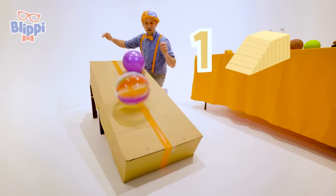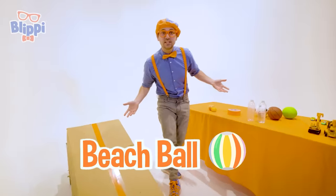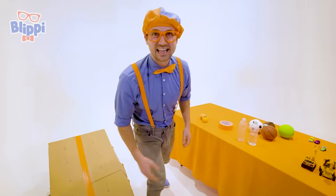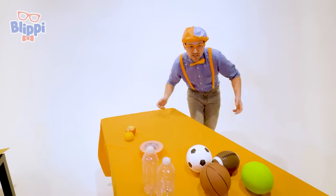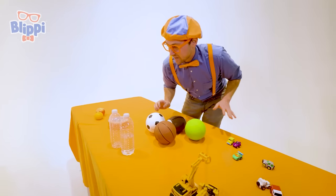3, 2, 1. Whoa! Did you see that? Yeah, the beach ball went to the bottom first. Okay, let's let them just get warmed up for later. And then we'll use some more items. Yeah, I'm sure all these items are gonna be a lot faster.